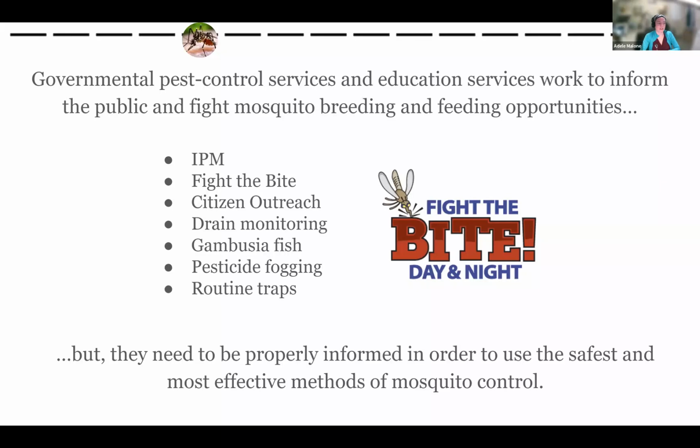And so really this includes drain monitoring, biocontrol, public education. You do a lot of citizen outreach. And then eventually you do go towards adulticide fogging or space spraying. But for these methods to be effective, our governmental pest control services and educational services need to be properly informed so that they can continue to use the safest and most effective methods.